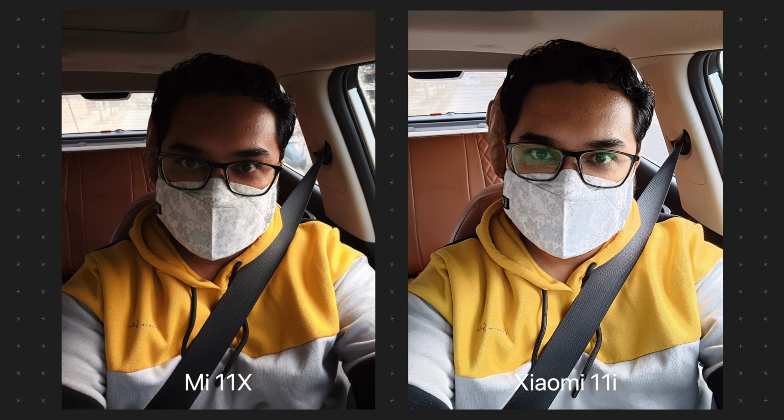Xiaomi 11i isn't capturing the best looking colors in these selfies, but ones from the Mi 11X are even worse. Some of its selfies are looking yellowish while others have a green tint in them. As you can probably tell, selfies from the Xiaomi 11i are looking much better than the ones from the Mi 11X. For the portrait selfies, the edge detection is again really good and accurate from both.